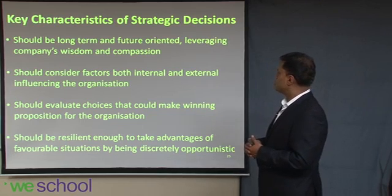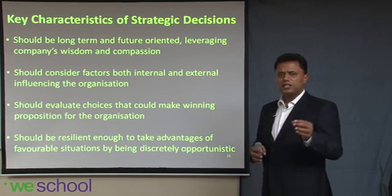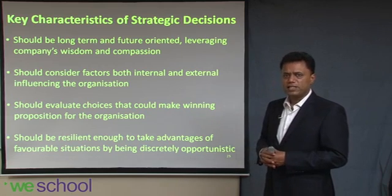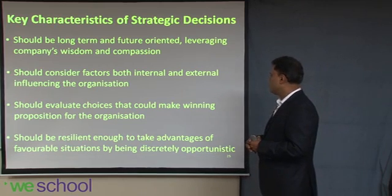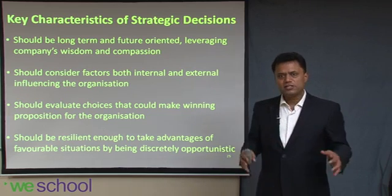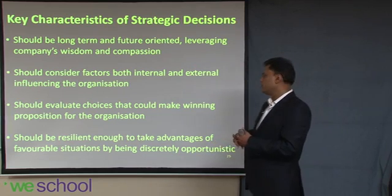Should consider factors both internal and external influencing the organization. So you need to consider the internal factors and external factors as we have discussed earlier. Should evaluate choices that could make winning proposition of the organization. So you have to clearly make the choices. The evaluation should be very clear. Then the strategy formulation happens.